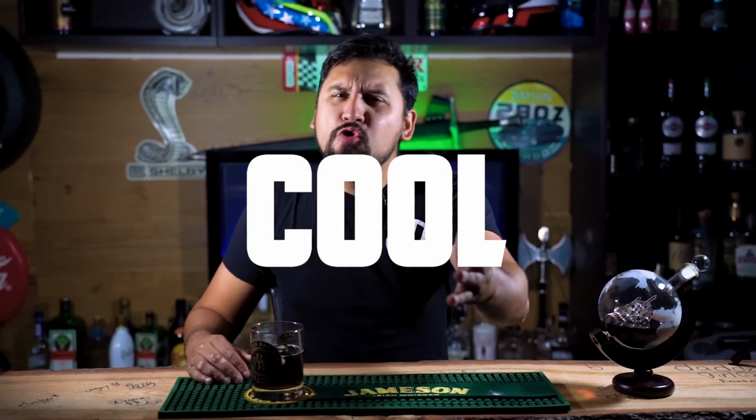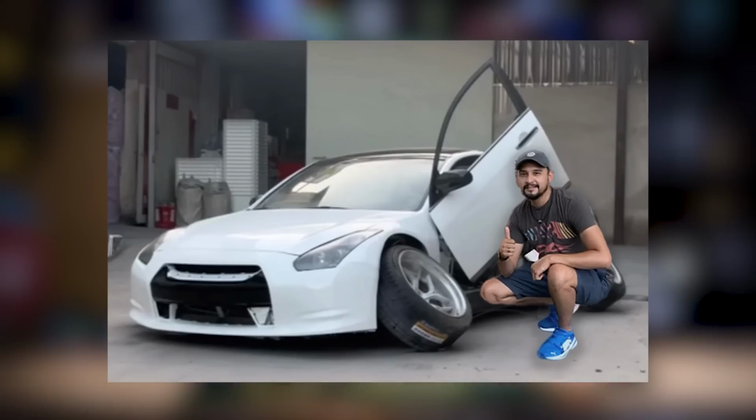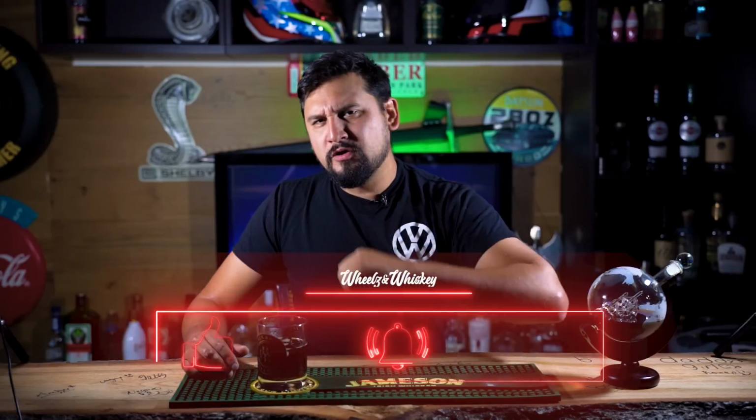So you want to be cool. You want to have a cool car, but you don't got the funds. What if I was to tell you, though, that you can have a cool looking, stylish car for under $10,000? That's what we're going to be talking about today.